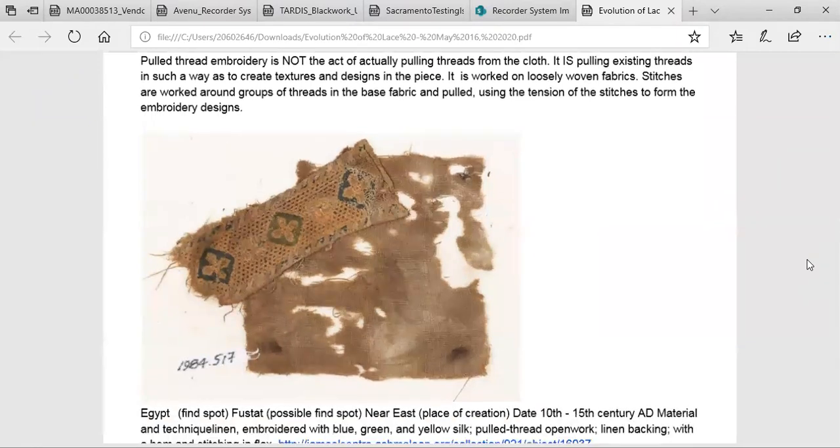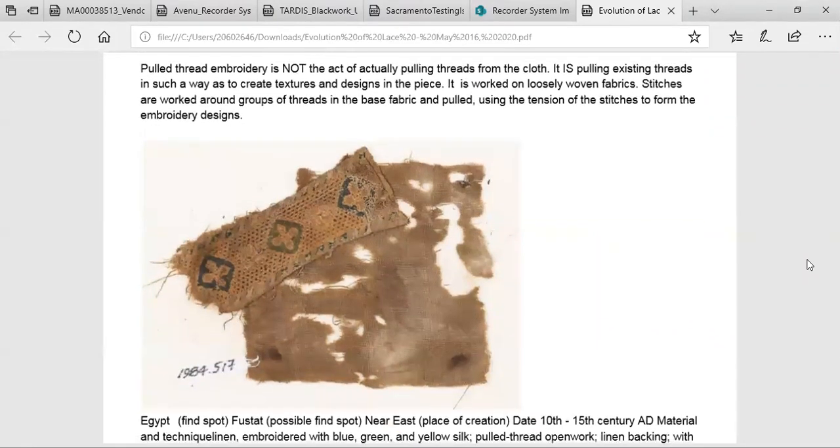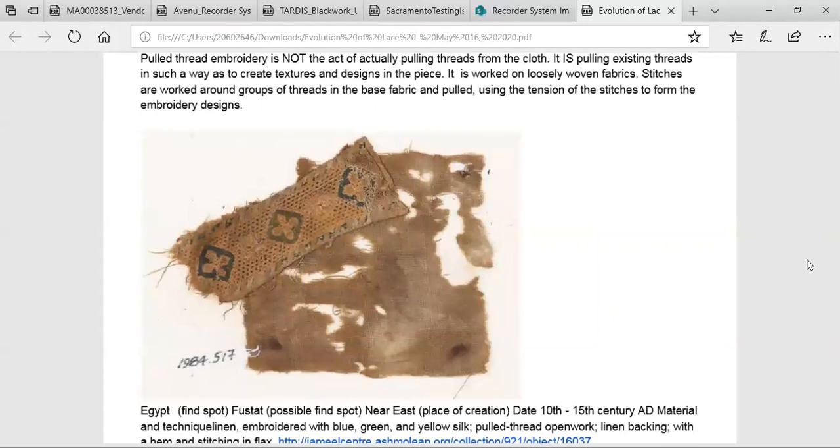A lot of textiles came out, and if you look at the Ashmolean Museum, there are a lot of textiles that came out of Egypt with these pulled thread styles.